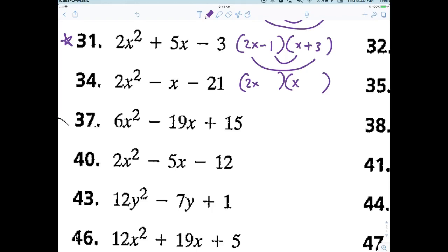So I want the 3 here and the 7 here. And I want it to be negative. So which one would be negative? This 2x minus 7 and the x plus 3. That's perfect. Everybody good? All right.